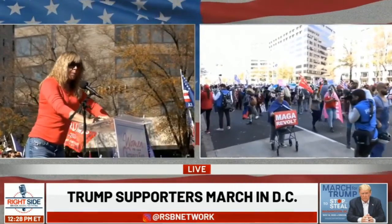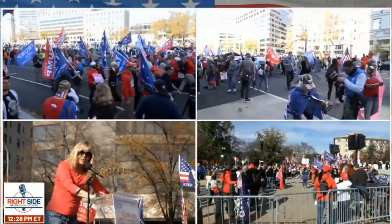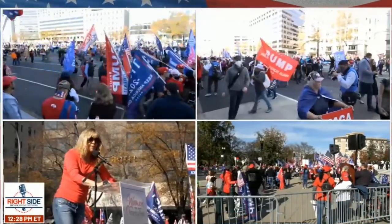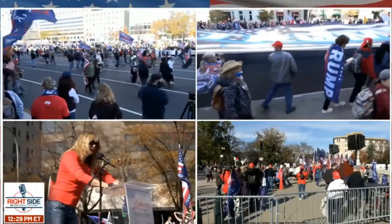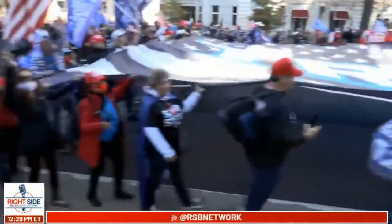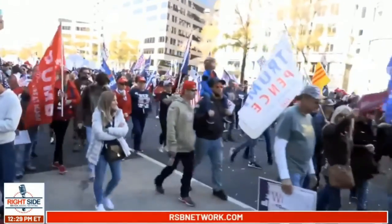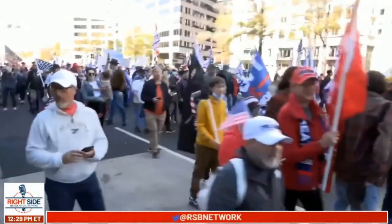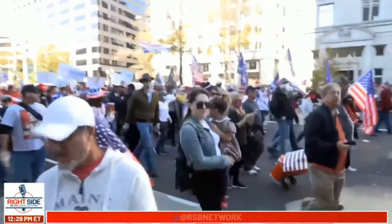We know this election was stolen. Do we really believe that the party who believes that looting is justified in the name of social justice didn't steal this election in the name of social justice? I am not going to watch my country be destroyed from within by the communists, by the Marxists, by the socialists. That have found a home in the Democrat Party. Why is it that communists and Marxists and socialists find a home in the Democrat Party?